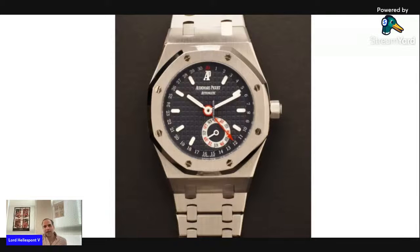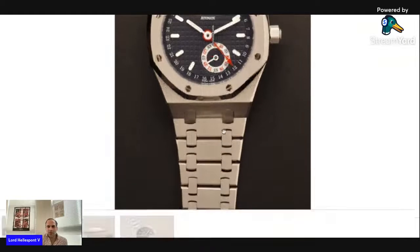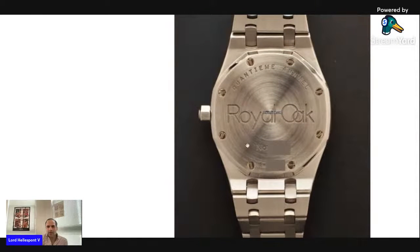And of course, a sapphire case back, especially on a sports watch at the time, no matter how luxurious and elite, was not really such a widespread thing. So that's how the original Jumbo was, and that continued for some time. And as you see, of course, this is inscribed on the back with the serial number, quantième annuel, the annual calendar.